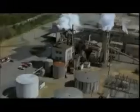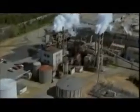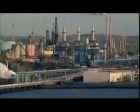Wherever there is high heat, intense pressure, or corrosive liquids and gases, clad is probably there. It could be a column, it could be a heat exchanger, it could be a horizontal tank. But when you see a chemical complex or an oil refinery, there'll be a lot of clad metal in there.